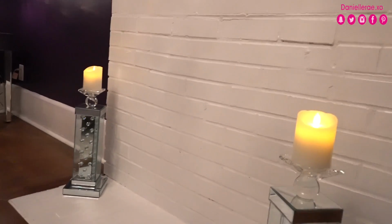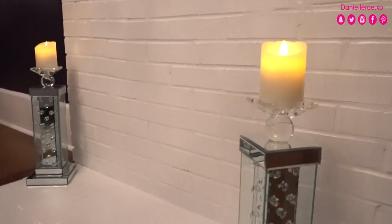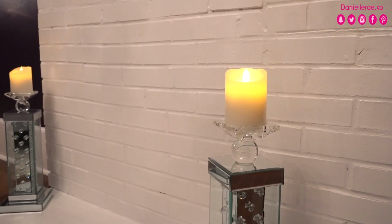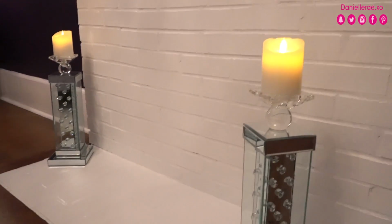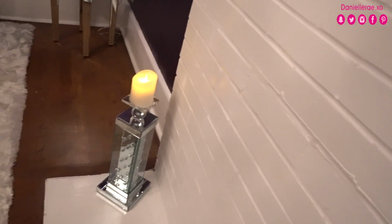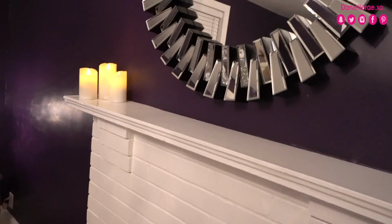And I have a little remote control that controls all 5 of them. And you can put them on a timer and you can make them brighter or dimmer, and I'm obsessed with them. So they're the candlesticks. Went ahead and put them back up. I literally went and sat on the ground for this.